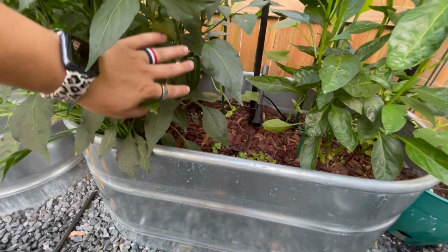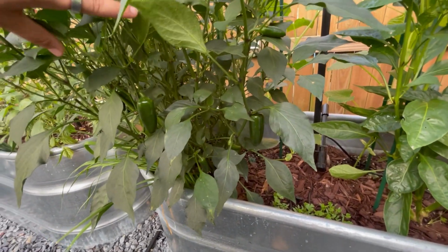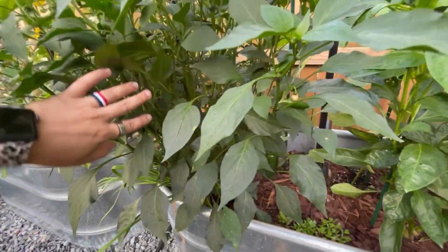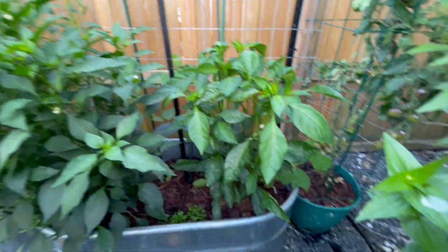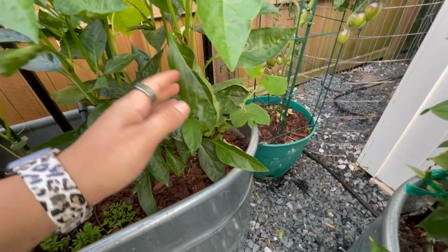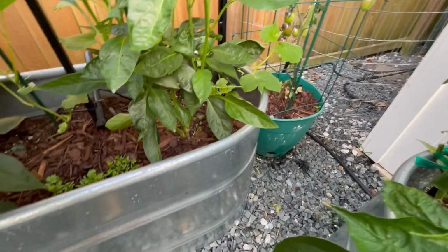This bed, we also have our habanadas, which is yet again just absolutely full of peppers in there. I know it's hard to see because everything's green, but there's peppers everywhere in that guy, and it's huge. This is another one of the orange bell peppers that I transplanted, so I'm not expecting any fruit from this guy anytime soon, but he does have a little one right there, so we'll see how that goes.